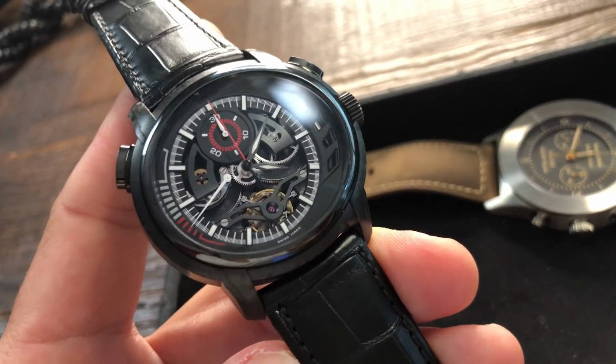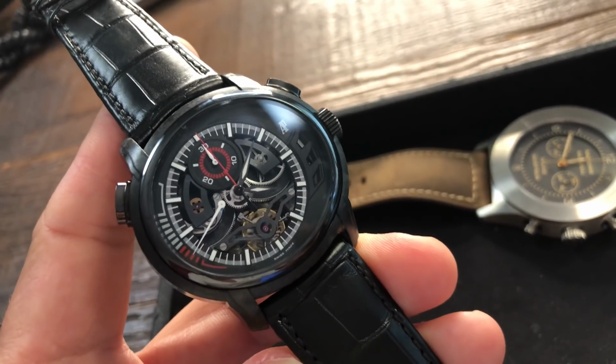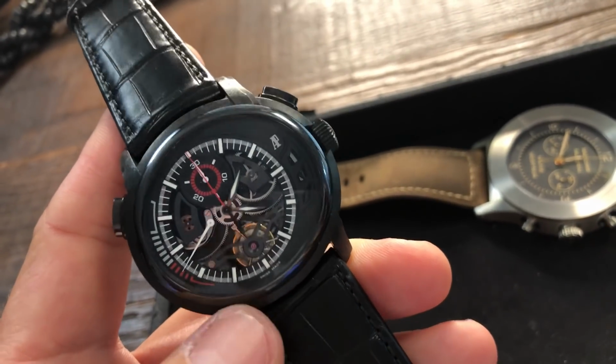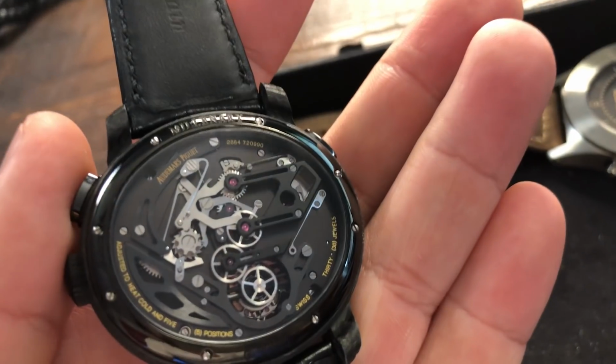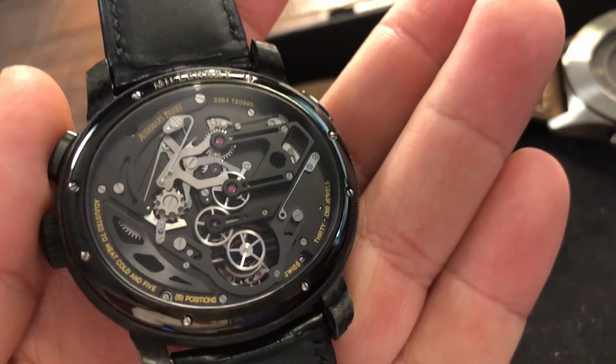Same thing here. This watch is extremely light to wear. It is a tourbillon chronograph. It is a manual wind. The movement in the back is outstanding. Give you guys a quick close-up of that. Look at that. Oh my God, this is just gorgeous.